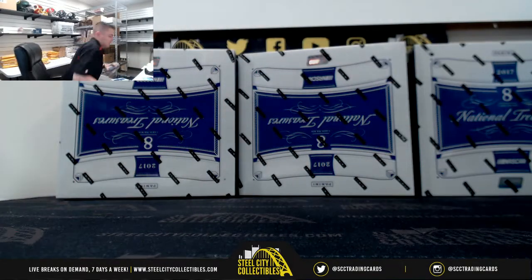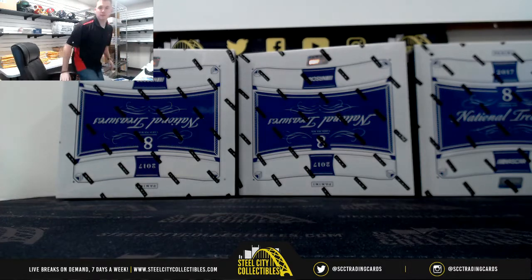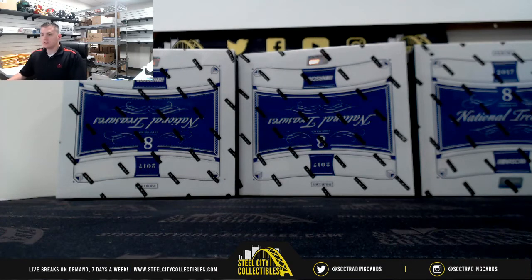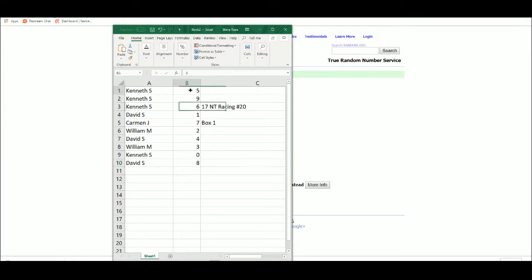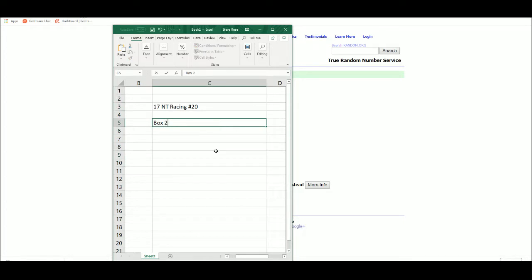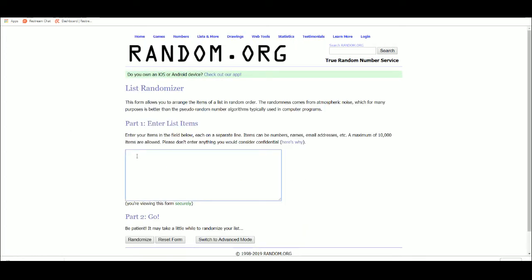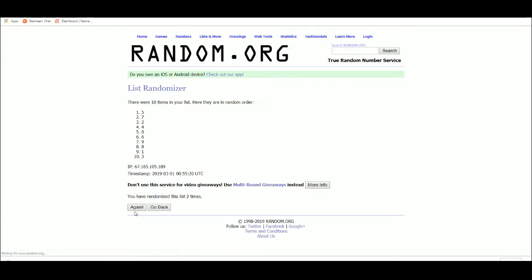Box number one, let me go run this out. Alright. Let's get numbers for box number two. Five times. Four top, seven bottom.